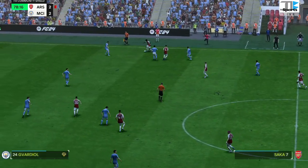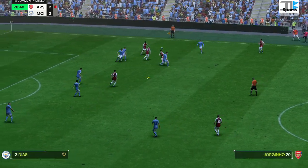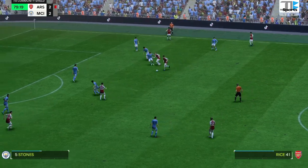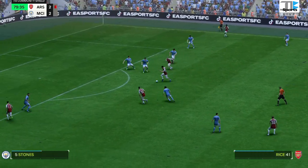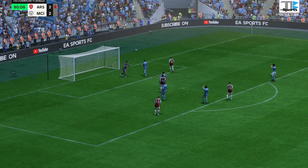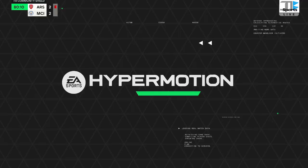White. Saka now. Jorginho now. Just a chance to see what he can do. Here's Rice. Declan Rice now on his debut. Saved well by Edison.